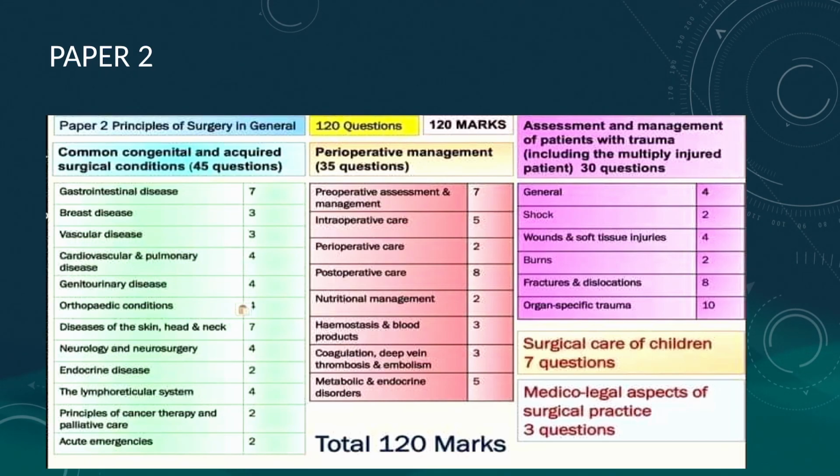The 30 questions come from general questions, that is ABCD management, from shock, from wound and soft tissue injury, from burns, fracture, dislocation, and organ-specific trauma. For example, there will be some questions from splenic injury. So the topics are not very vast, but 30 questions come from here.